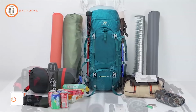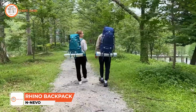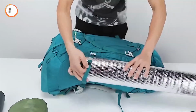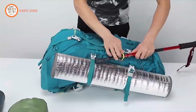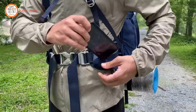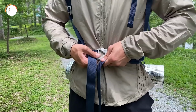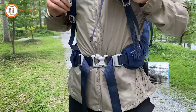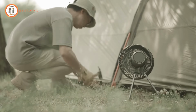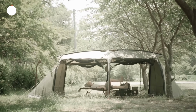Meet the Innhom Rhino backpack, a lightweight 2.65-pound internal frame hiking backpack designed for mountain climbing and camping. It includes multiple pockets, a hydration pack, a sleeping bag, a waist belt, a side pocket, and a waterproof rain cover. Crafted from ripstop nylon with strong stitching, it features breathable padding, ergonomic support, and an adjustable waist buckle for all-day comfort and durability. Staying cool and well-lit is essential for comfort during outdoor adventures or emergencies.